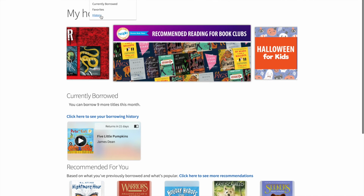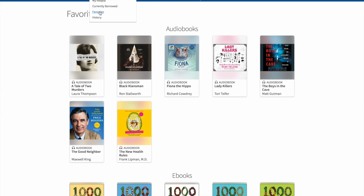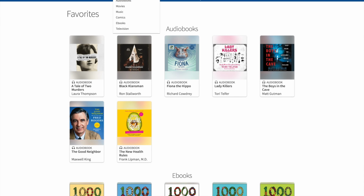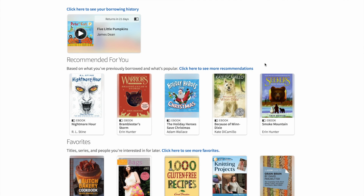You can also go to history. It'll tell you what you've checked out. And then you can set favorites. So when you're browsing books, there's a little heart feature. It says borrow, and then there's a heart. So you can go and click on the heart feature, and what that does is that it favorites the book. So let's say you're browsing, you see something, oh, this would be really good to read, but I don't want to read it right now. Well, you can favorite it so that I can come back, click on my favorites, and find it when I'm ready to read something. So those are just some books I favorited for an example for you.